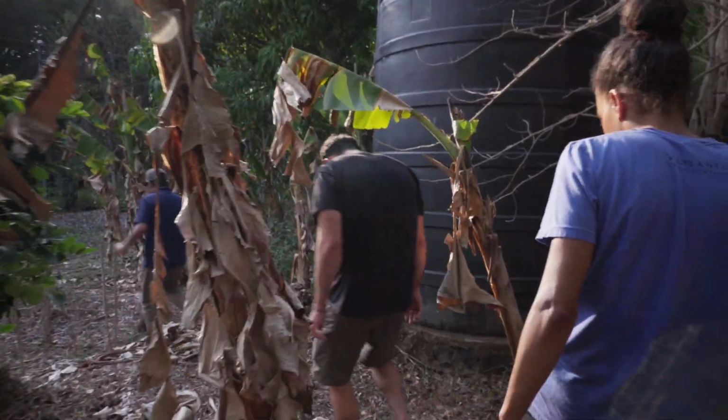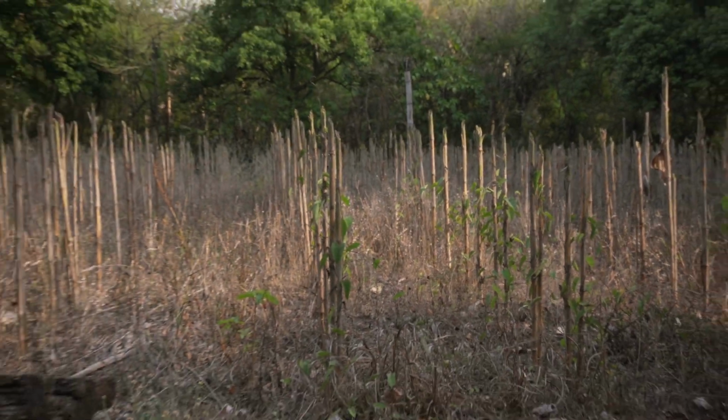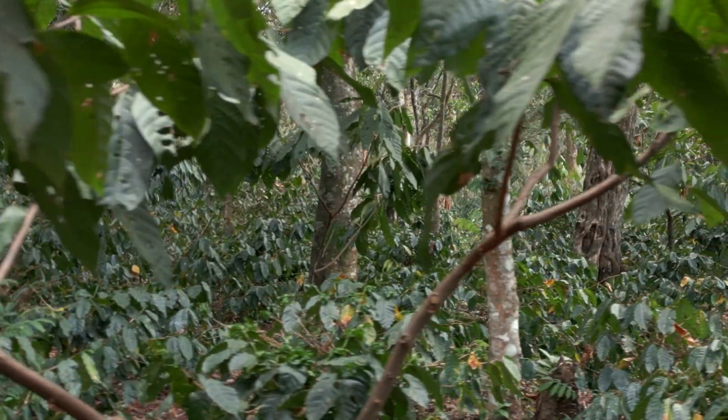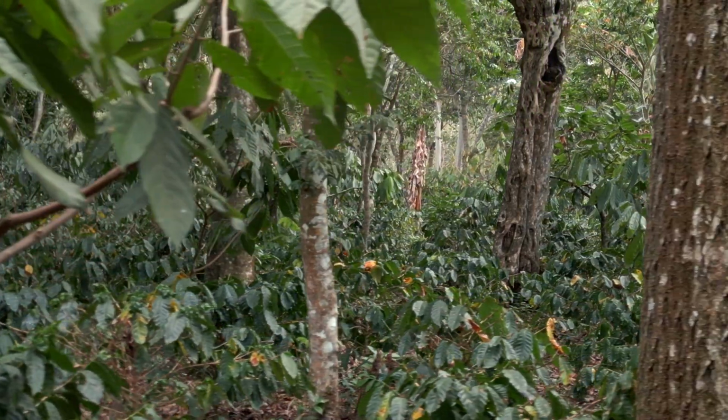Also, by having a crop of corn 1 year or 2 years, it helps to restore all the soil. So then when we clean all this and we put the tent for the 12,000 trees, it gives me this year to continue reforesting.